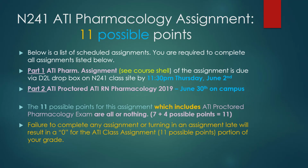That will be on campus. Just to point out, failure to complete any of the assignments or turning them in on time will result in a 0 for that entire assignment of 11 points.